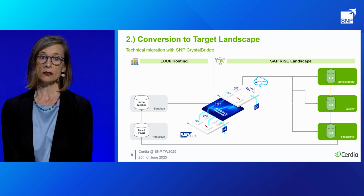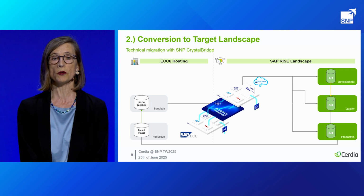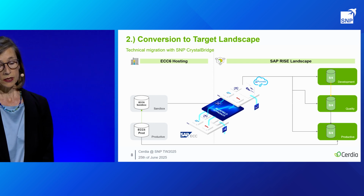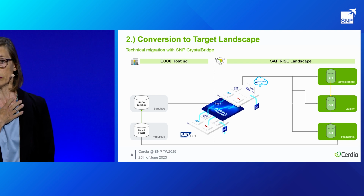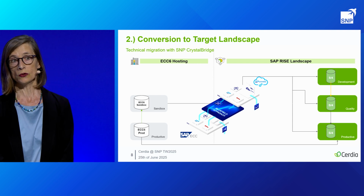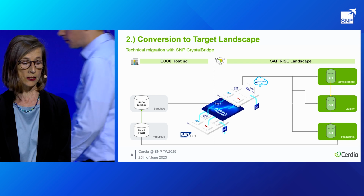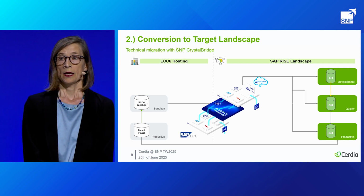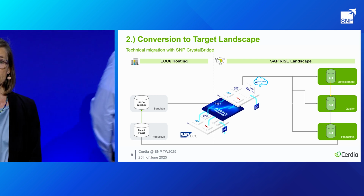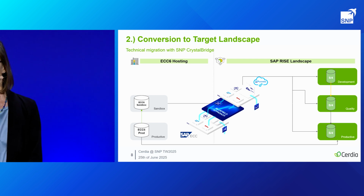The crystal bridge was installed on a separate system and was in continuous use from the first test migration through the hypercare phase. Its scope and application depend on our customer selection and mapping requirements. Thanks to the flexibility of the crystal bridge, we were able to do the adjustments really easily and efficiently. For instance, changes in asset accounting within the valuation area caused interruptions during the first test migrations. These were resolved through a client copy on the S4 test system and targeted adjustments within the crystal bridge, which avoids an additional test migration.